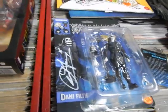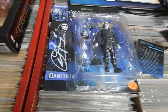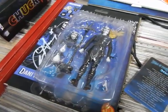So these are Dani Filth signed figures. He probably hasn't signed very many of these things at all. So certainly get on in here if you're interested.